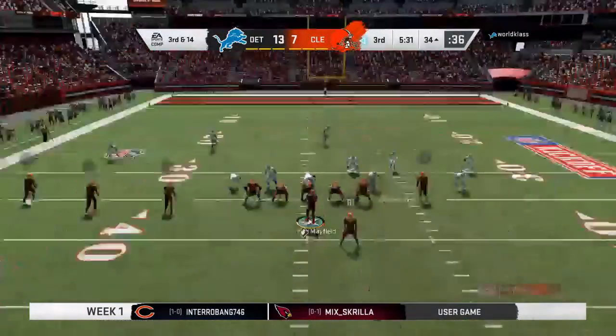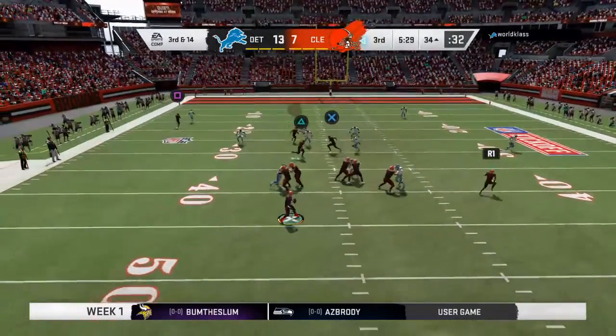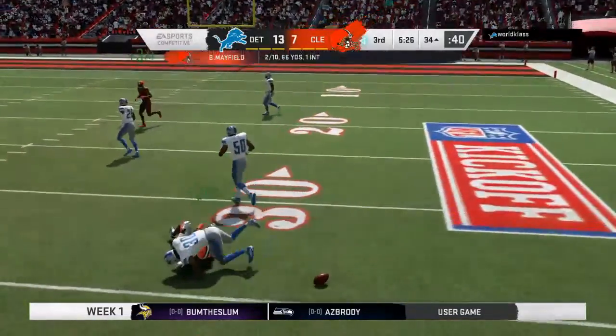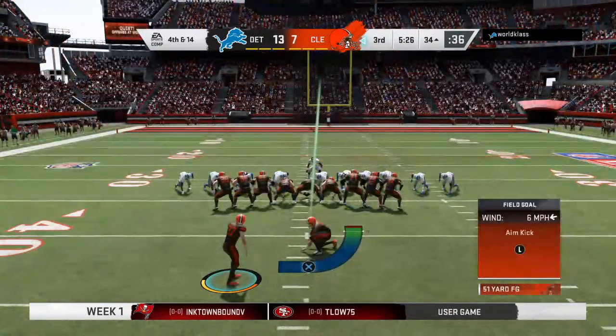An incomplete pass on that last play, and that means they'll need to come up with something here on 3rd down. Working out of the gun, Mayfield, and he will not be able to hang on through the contact. It's incomplete. The coverage is strong, and now it's 4th down.